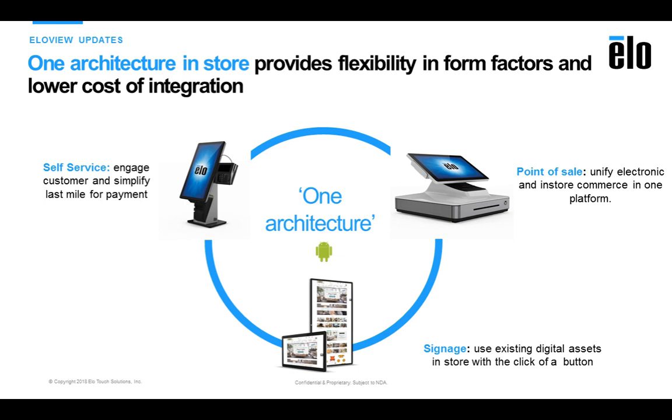Great. Thanks, Neeraj. One question that came in is, does Elo iSeries 2.0 support Android Device Policy Manager? So it depends upon which device policy manager. If you're talking about the device policy manager from Google, the answer is different depending upon which device policy manager we're talking about. But device management in Android becomes a very complex and very deep topic.